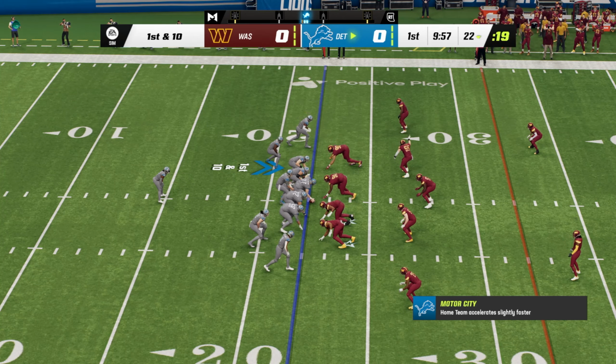Oh, this will be incomplete. The rush gets home just as he was letting that go. That could have been worse. Instead, it's fourth down. Nice call by the defense there on third down. Just flood the field with extra defensive backs in their dime package. Nowhere to go with the football.